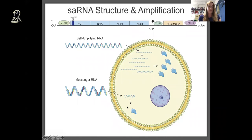Down here just really compares and contrasts self-amplifying RNA versus messenger RNA and how this actually works in the cells. If we were to take one copy of messenger RNA and deliver it to the cytoplasm, you get some protein translated from that single copy. However, if we deliver one copy of the self-amplifying RNA into the cytoplasm, it is able to self-replicate, so you have many copies of the original RNA, which are then translated to produce much more protein relative to the messenger RNA.